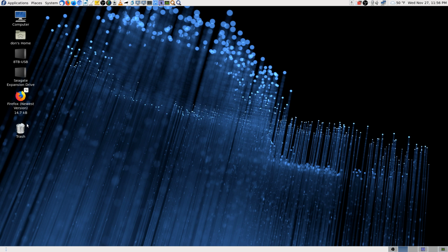And it looks funny because I guess I haven't reorganized that in a long time. I think the trash usually stays up there right under, or maybe I put it there because I didn't like it down there at the bottom, but it doesn't really matter. I'll get used to it.